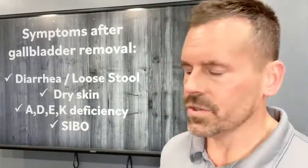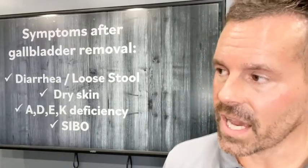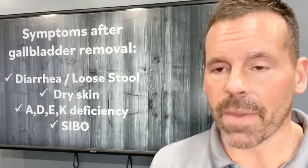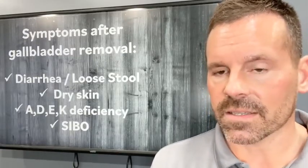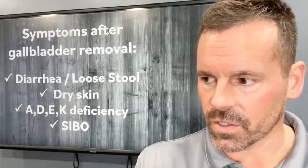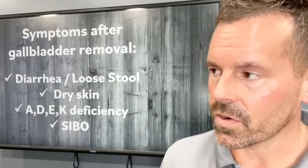And then on top of that, you can develop what's known as small intestinal bacterial overgrowth. Wow. So many people are trying to fix their gut. I've been trying to fix my gut for the last 3 years. It shouldn't take that long to fix the gut. But that bacteria is actually regulated by bile acids. So if you can't make enough bile acids to absorb your fats or release a large amount, then typically one of the things you're going to see is small intestinal bacterial overgrowth.